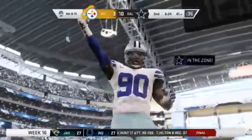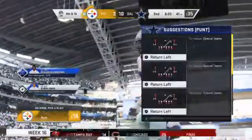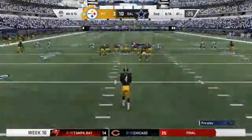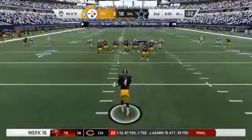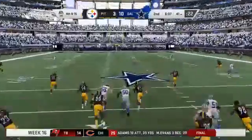DeMarcus Lawrence in there yet again. What else is new? He continues to rewrite the record book in single-season sacks. Well, someone's closing in on the league lead in sacks. He came into the game in the top 5. Now you add 2 more to his total.